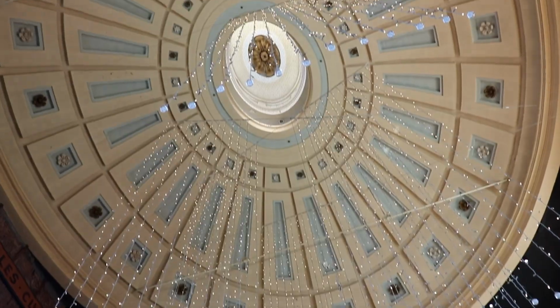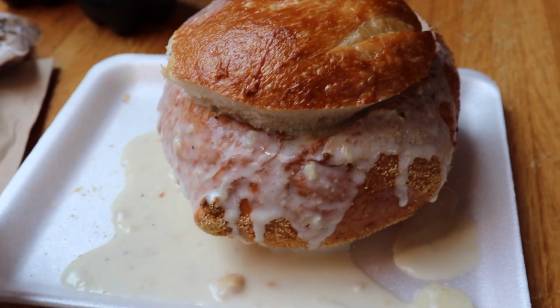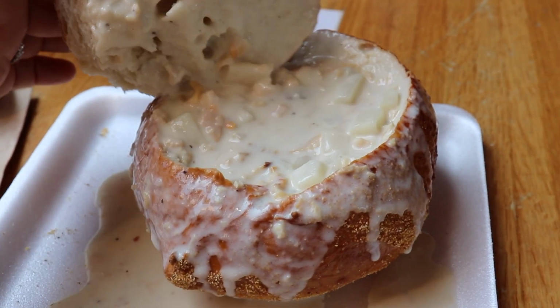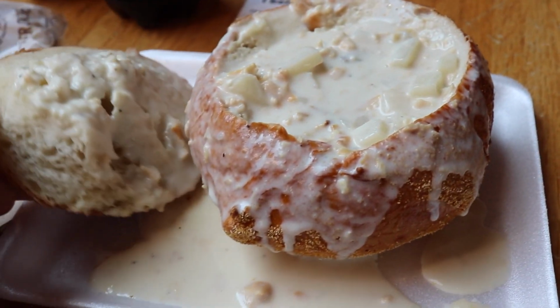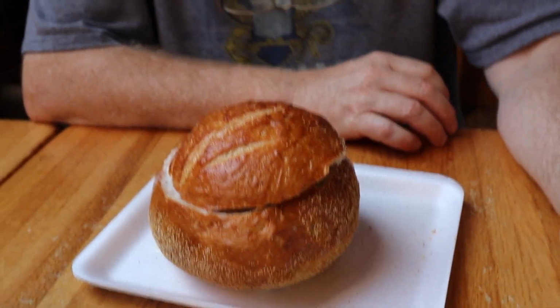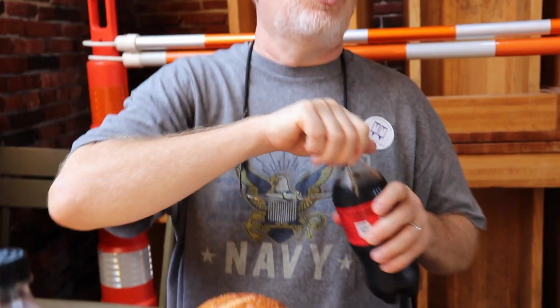So Scott and I are super happy because we finally get to eat the very famous Boston chowder in a bread bowl. That's what we're having. What do you think? This is good. He says this is good. I don't think you can hear it.